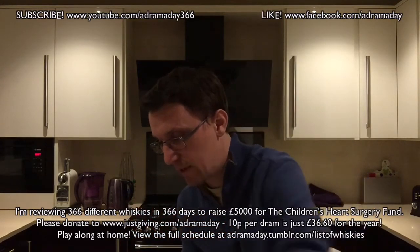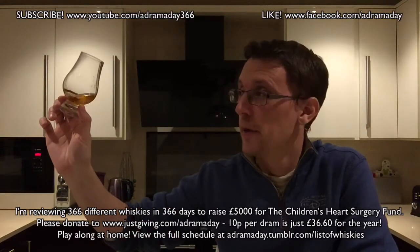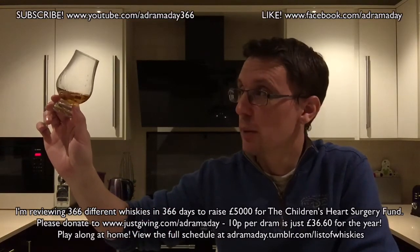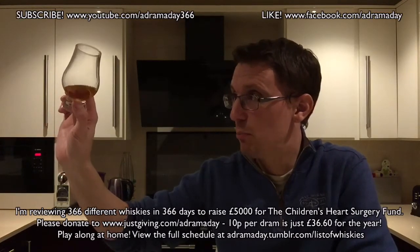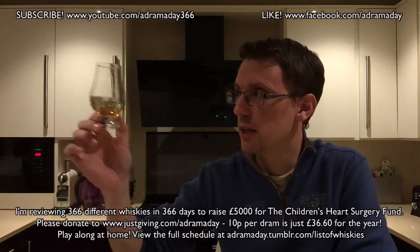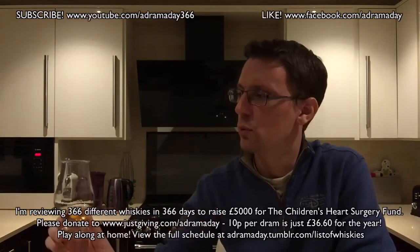It is 45%, and whereas the Yoichi was a 15-year-old, this is a 12, but arguably the colour is very, very similar indeed. Maybe not quite as dark, but it's not far off. It's another burnt umber, burnt orange colour. It's a really nice deep colour. Ooh.